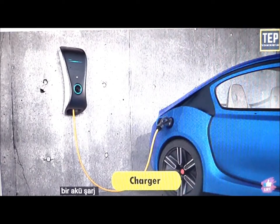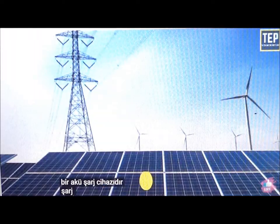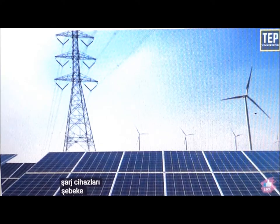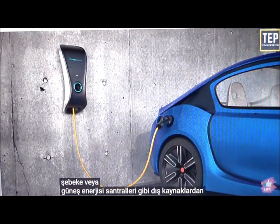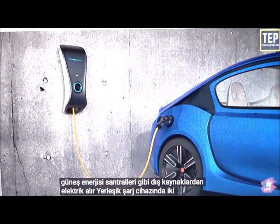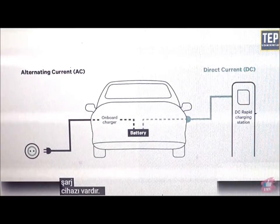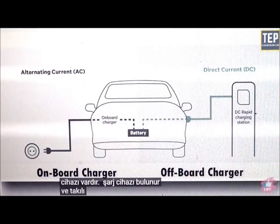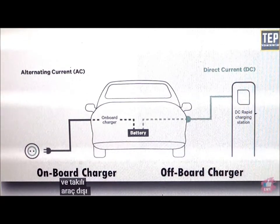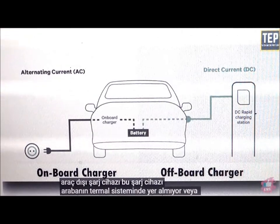Charger is a battery charging device. Chargers get electricity from outside sources, such as the utility grid or solar power plants. There are two types of electric car chargers. Onboard charger. This charger is located and installed in the car. Offboard charger. This charger is not located or not installed in the car.